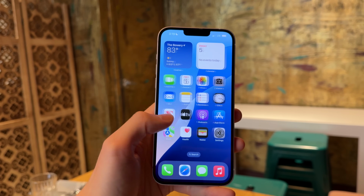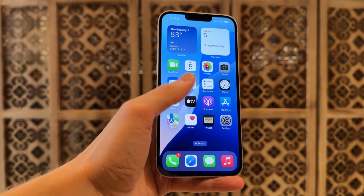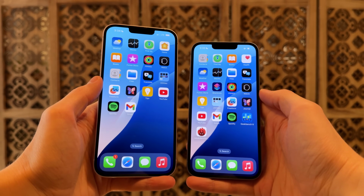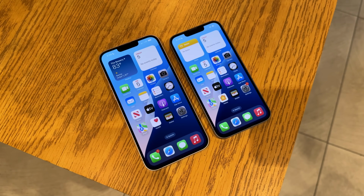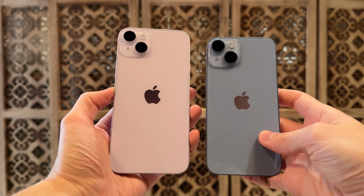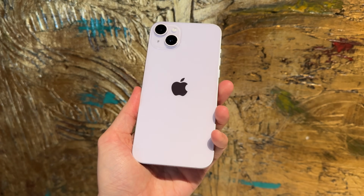So the 14 Plus features a massive 6.7-inch display, aluminum sides, and a glass back with two main and ultra-wide camera lenses. The 14 Plus is quite literally just a larger iPhone 14. Every spec and attribute of this phone is identical to the smaller iPhone 14, except for the larger 6.7-inch display as opposed to the smaller 6.1-inch display on the smaller 14, and the considerably larger battery capacity of 4,325 mAh as opposed to the 3,279 mAh on the smaller 14. But everything else is the same, from the A15 processor to the cameras to the design.